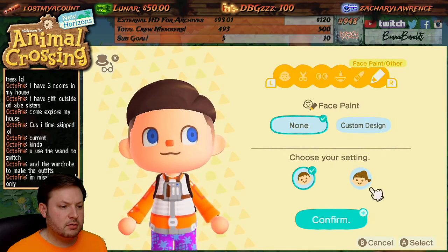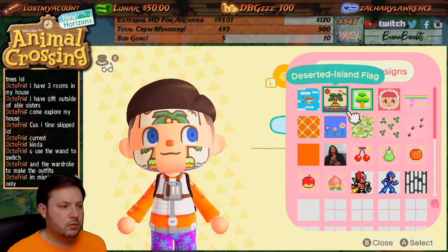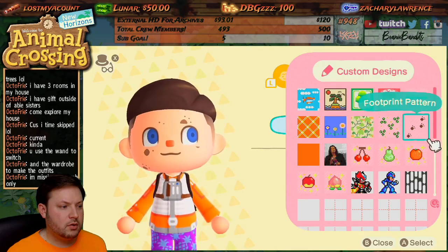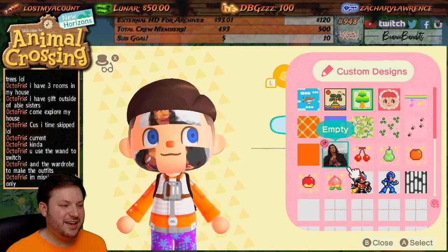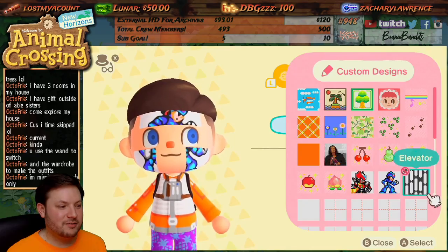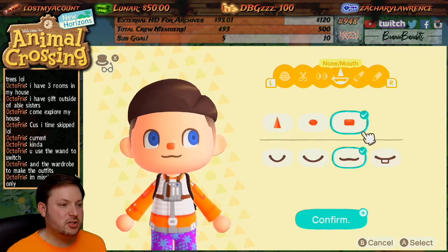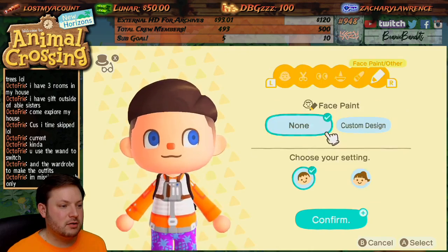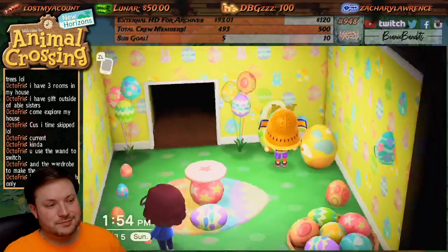Face paint. Did I put Tommy Wiseau on my face? Mega Man. It's funny. No, I'm not. Okay, that's all. The only thing I changed was my hair. Cool. But I'm wearing the hat anyway, so it doesn't matter.